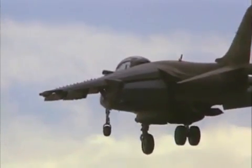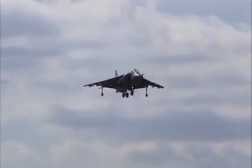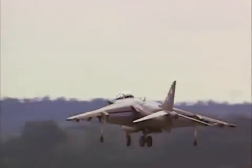In spite of the added complexity presented by the engine, the Harrier is popular with its flight crews due to its handling abilities. I think it's a tremendous aircraft to fly because it's so unique. It's got the helicopter type qualities and the normal conventional aircraft qualities.